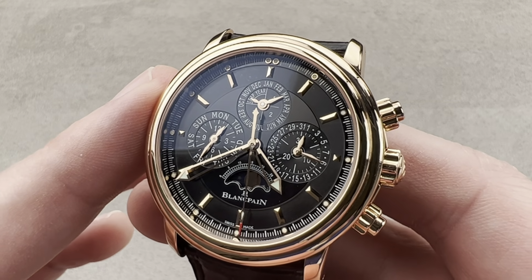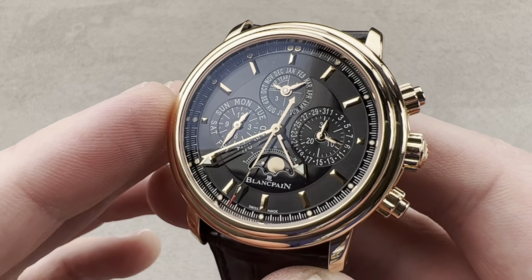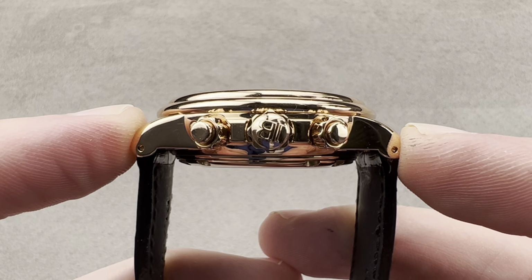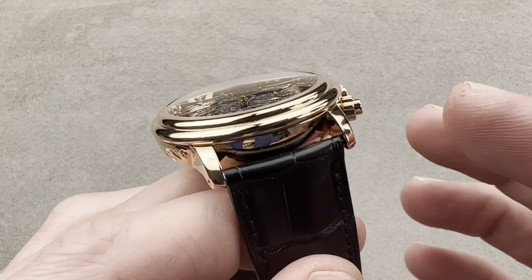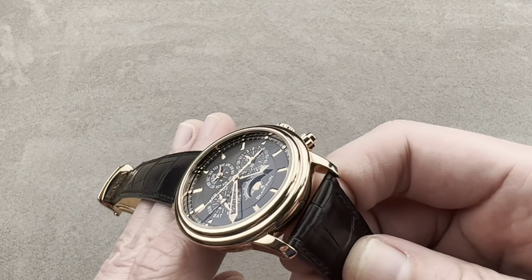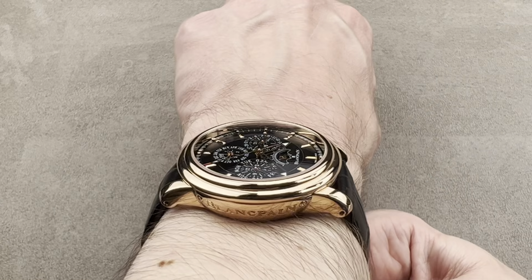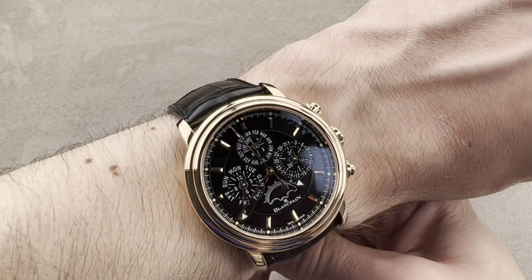It is the Blancpain Leman Flyback Chronograph Perpetual Calendar. It is all of those things in a 40mm rose gold case. It measures 14.3 millimeters thick and a delightfully compact 44.8 millimeters from lug to lug with a 22 millimeter spacing between the lugs. Now, if this watch were made by Patek Philippe or a Lange & Söhne, it would probably cost multiples of what it does. But I'm going to show you that you don't suffer for quality or for features by going with a Blancpain.